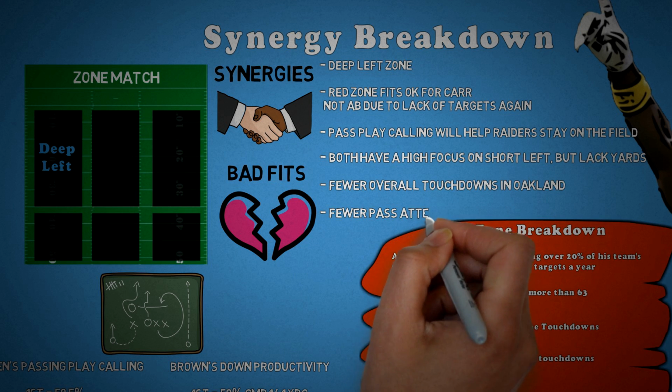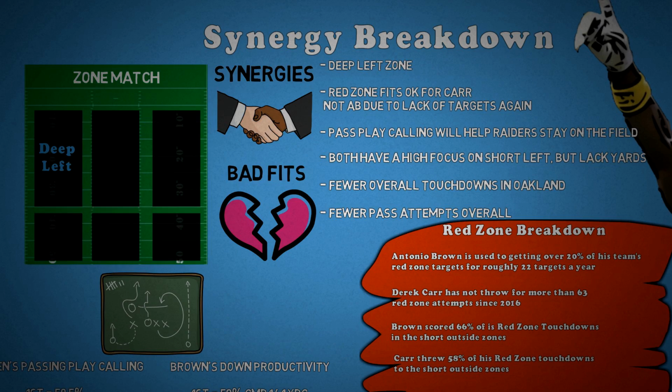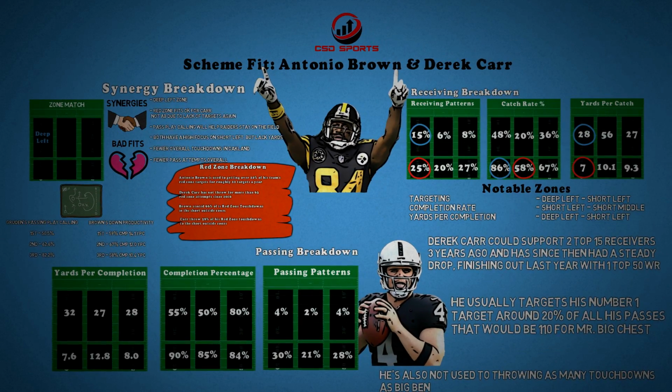In conclusion, I don't really like this pairing that much. Antonio Brown will take several steps back in my book, while Carr will increase somewhat in value. Their play trends just don't fit each other that well. The Raiders have tended to run a lot more, and Carr rarely throws deep, while Brown has relied more and more on his deep targets now that his short zone production has gone down.